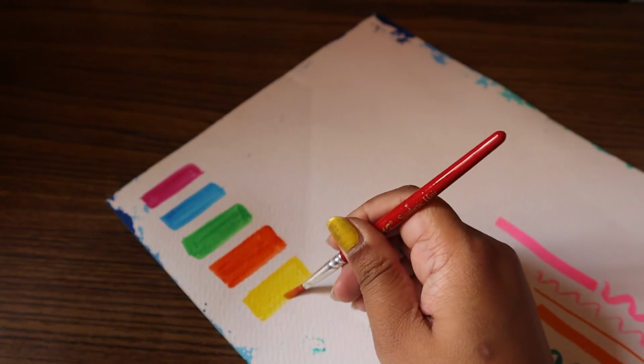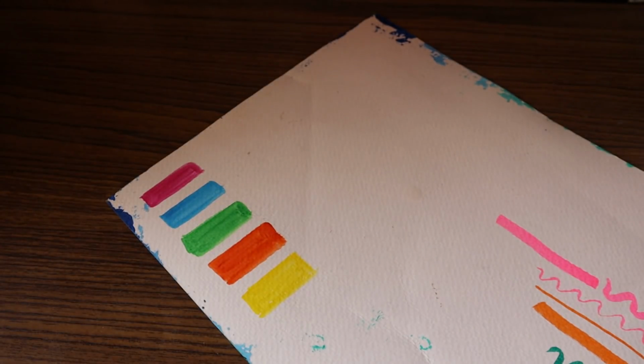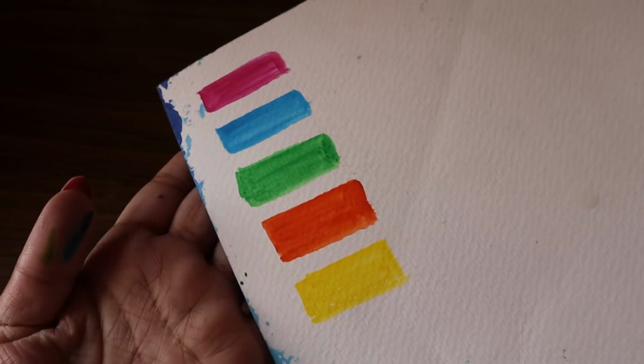They are so bright and the color doesn't fade. So with a lot of watercolors, what happens is that you paint something and after a few days the color kind of fades and it just doesn't look as bright. But these colors will stay bright for a really long time, which I admire so much. So overall, I'm totally a fan. I just wish that there were more colors in this palette.